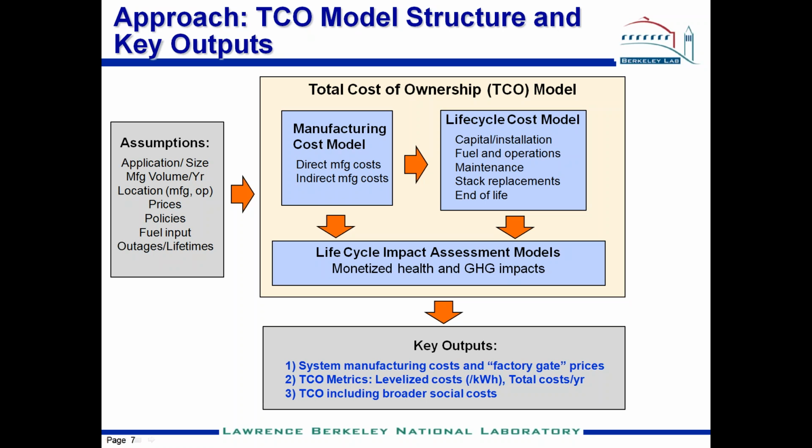Okay, so the overall approach is a TCO model structure. First of all, we're making assumptions for the application and the size of the application. Here it is primarily commercial buildings, so for example, a hospital and a CHP unit, which could be, say, 10 kilowatts or 50 kilowatts. Cost and price based on manufacturing volume per year assumption, and the location. So where is this being operated? Is it being operated in the Midwest or in California, etc.?